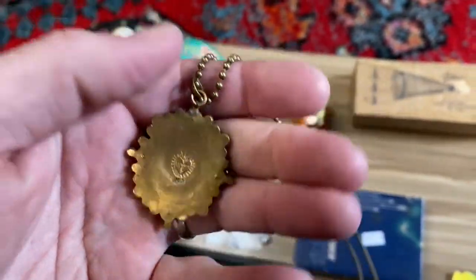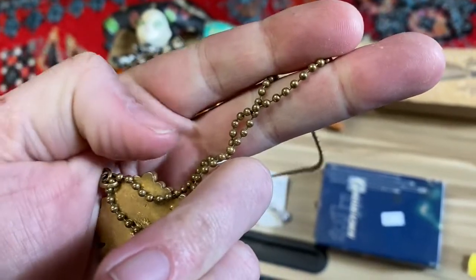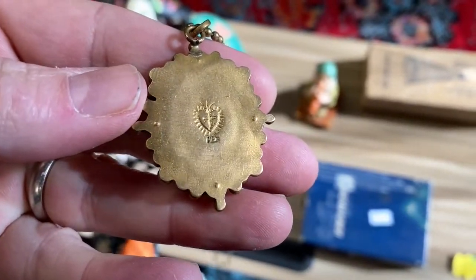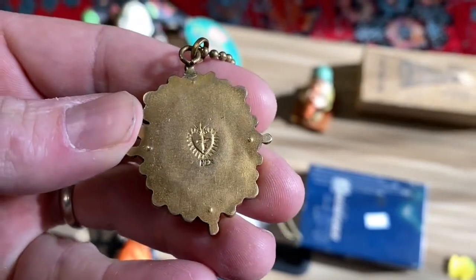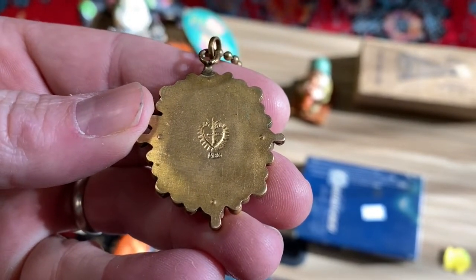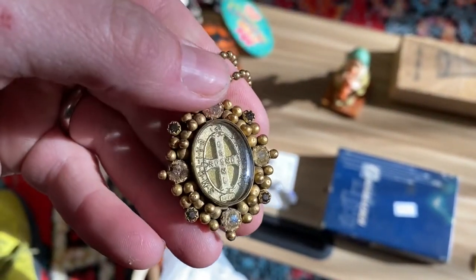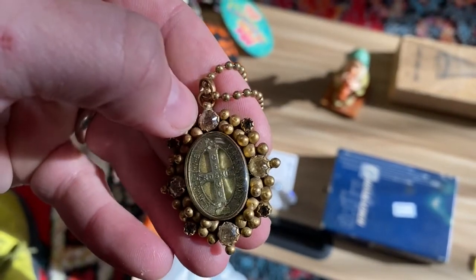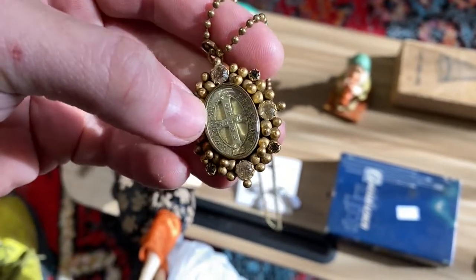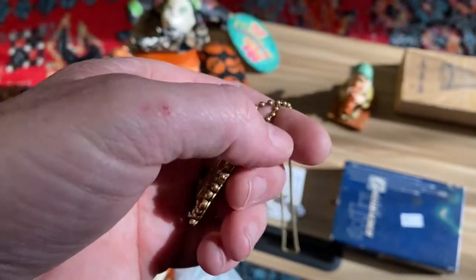And then what we have here is a nice little necklace. I don't know what they call this type of chain, but it's not very significant. It's got that one little clasp where it links together on the little balls here. But on the back here, if you can see, it's got a cross inside of a heart. And then below it looks like it has the initials MEX, as in Mexico, possibly. And what you have is a religious-oriented necklace here with some rhinestones that are technically prong set in here.